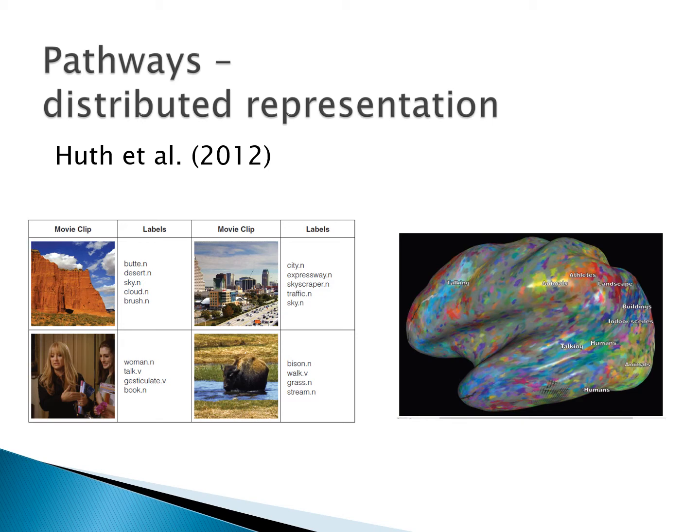So I'm going to pick the bottom right one because it has more different stuff in it than some of them. So an animal, a bison, the verb, the action is walking, has grass and a stream in it. So they would label those movie clips, and then what you can see on the right is the brain activity to some of those objects and some of those actions.